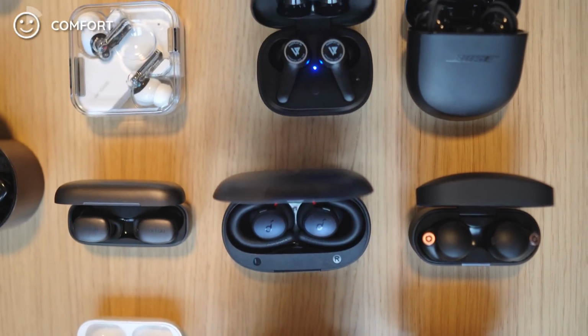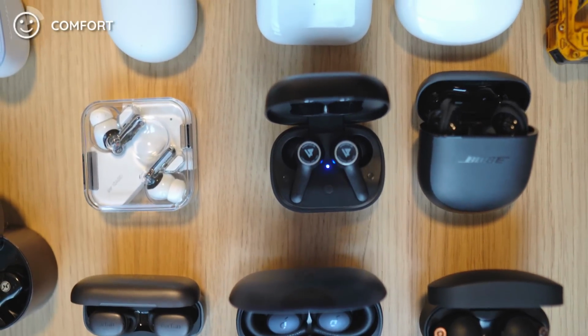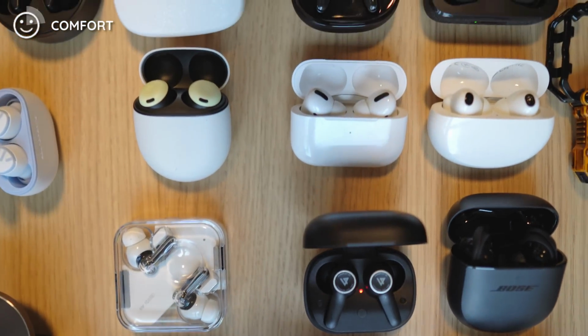Earbuds are only as good as long as you can bear to keep them in your ears. Otherwise, they're earbads. Okay. We need new jokes. From our extensive testing of many earbuds, we tend to arrive at a single conclusion. Wireless earbuds with oval-shaped tips score really well for comfort.